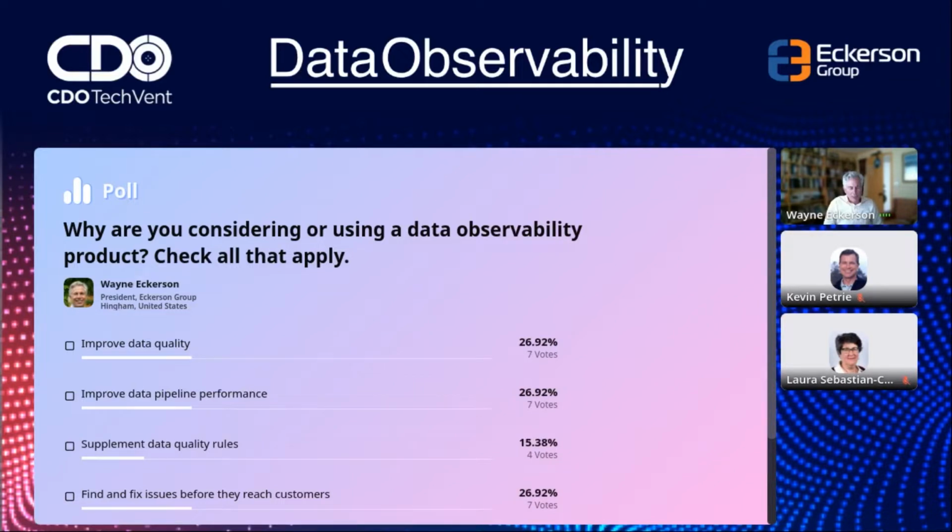So we see these results coming in real time, which is awesome. And it looks like find and fix issues before they reach customers is a little bit out in the lead, outpacing data quality and improve data pipeline performance by a little bit, and trailing that is supplement data quality rules and others. So that's terrific. So let's close this poll and let's go to the next one, Sarah.